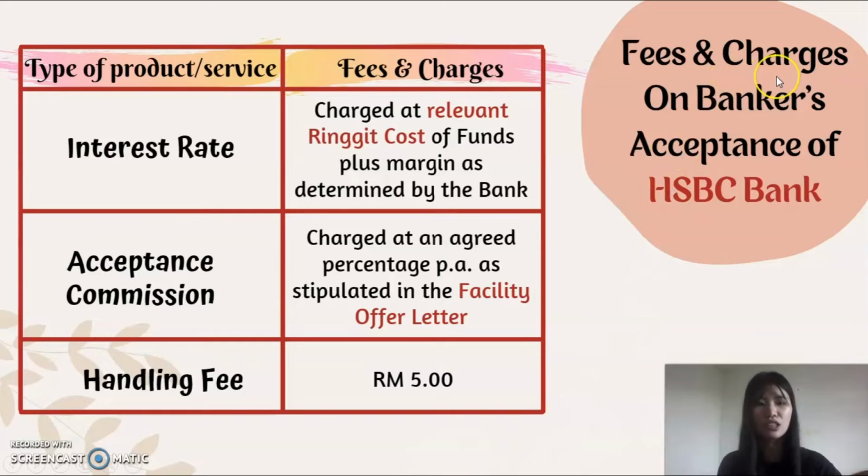These are the fees and charges on banker's acceptance of HSBC Bank. There are 3 types of products and services charged by the bank. First, interest rate. It is charged at the relevant ringgit cost of funds plus a margin as determined by the bank. So, a low interest rate will be charged. Second, acceptance commission. It is charged at an agreed percentage as stipulated in the facility offer letter. Same as CIMB Bank, the rate of acceptance commission is agreed by both the bank and the customer. Third, handling fee. The fee is charged at a fixed cost, which is only 5 ringgit.